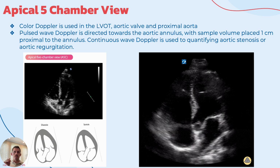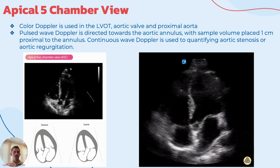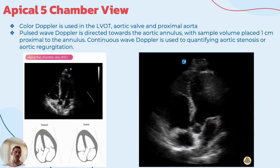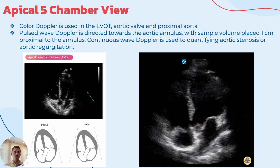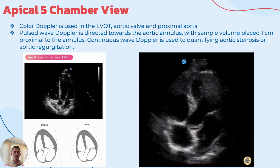So direct the Doppler toward the aortic annulus, and then place your sample 1 centimeter proximal to the annulus. You can use the continuous wave Doppler for aortic stenosis or regurg, and remember the actual evaluations of something like aortic stenosis are out of the scope of this lecture.